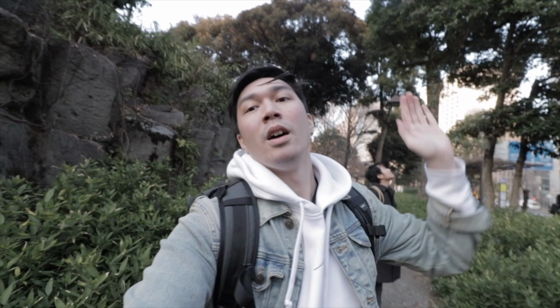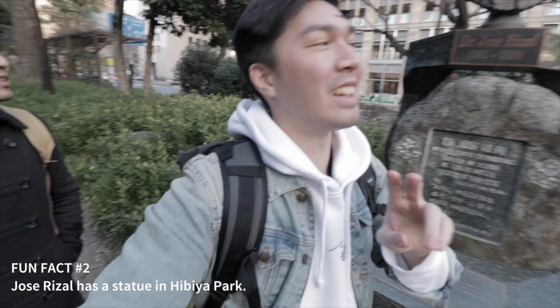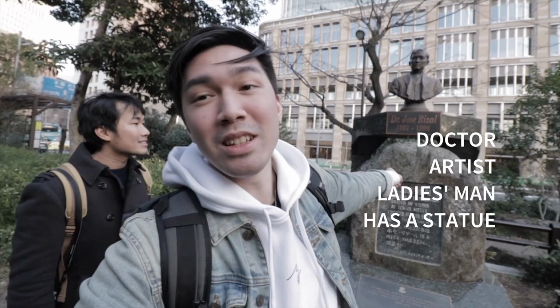All right, guys, we are here at Hibiya Park now, and I asked Kiko to bring me here because Mr. Jose Rizal is over here. He has a statue in Japan, and you know why? Because he just stayed at a hotel somewhere here in Tokyo in 1888. Kiko, paano yun? You just stay at a hotel, tapos may statue ka na. Iba si Mr. Jose Rizal. Doctor na nga, artist pa, marami pang chicks, may statue dito. Idol! Amazing!